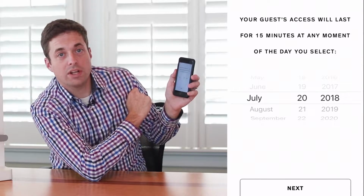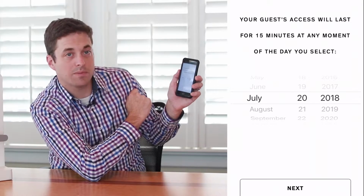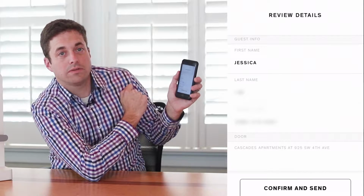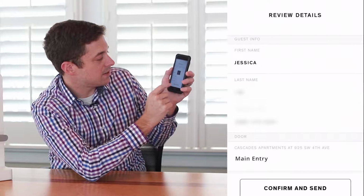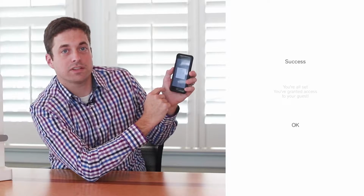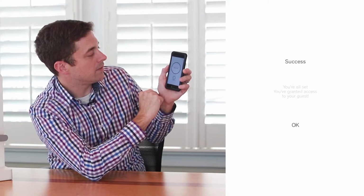Now it will ask, which day would you like to provide access? Again, for the purposes of this demonstration, we'll select today. Finally, it will ask you to confirm that all of the information is correct. Once you have confirmed, simply press Confirm and Send. And a window will pop up telling you success, that you have successfully invited your friend to come help you study. And click OK.